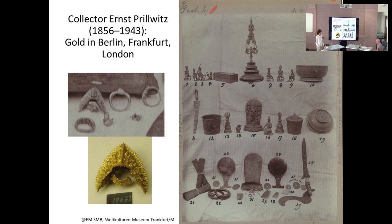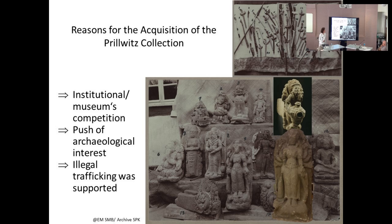So he's very keen in addressing the acquisition circumstances. And so we also know that he obtained artifacts from war booty from soldiers installed by the Dutch shortly after the invasion of the Gayo region. And he also got objects, as you can see here, the gold objects, which are shown here. But he also had many other sculptures.